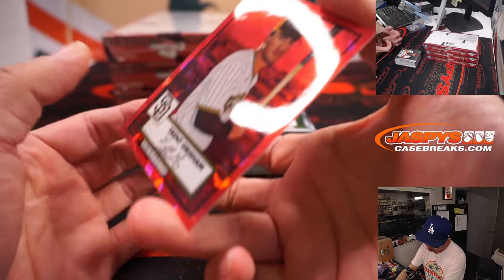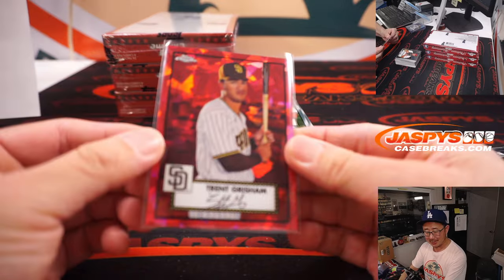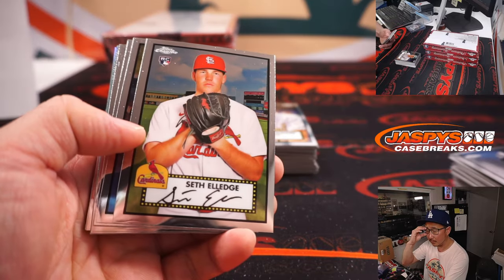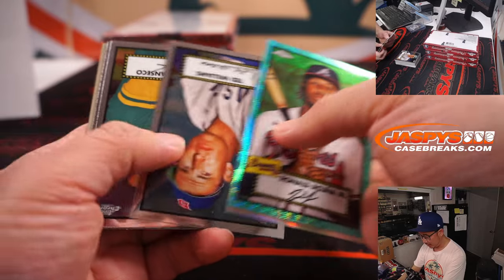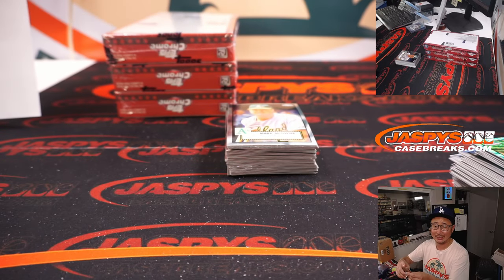Out of 100, Trent Grisham, cracked ice. No, Atomic. Topps would call this Atomic. This is for Padres, this is for Adam, AK. Ronald Acuna Jr., and another parallel. That's Max Scherzer, Nationals edition for Lonnie.